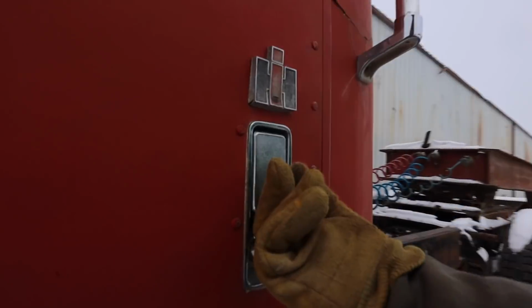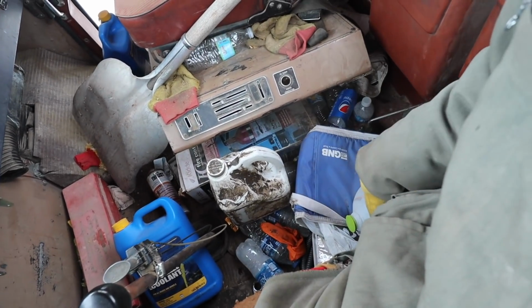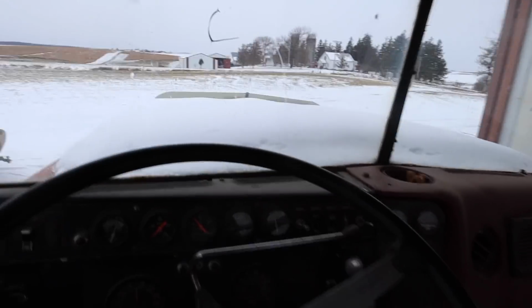Okay, let's see if we can get this semi to budge. This is my favorite semi to drive. I just like the cab, I like the layout, I love the sound. Just listen. Huh, there's a shovel. As you can tell, Daddy Cornstar has definitely been in this cab. I would say it was definitely frozen in spot.